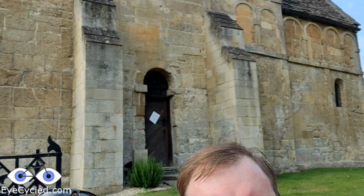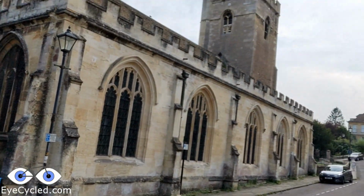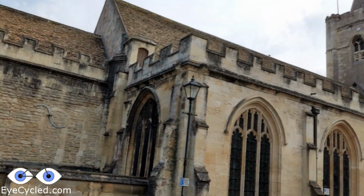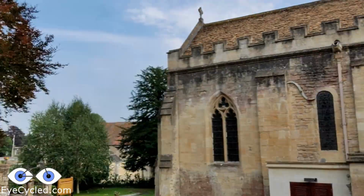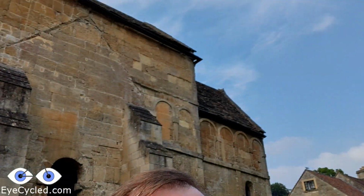We're now sat between two churches. The one behind us is St Lawrence's, which is a Saxon church, a very ancient church. And the one in front of us, which you can't see, let me turn it around, is slightly younger but still ancient. It was founded in the 12th century. The one behind us is a Saxon church, likely from the 10th century. But they're old, needless to say, unlike us.